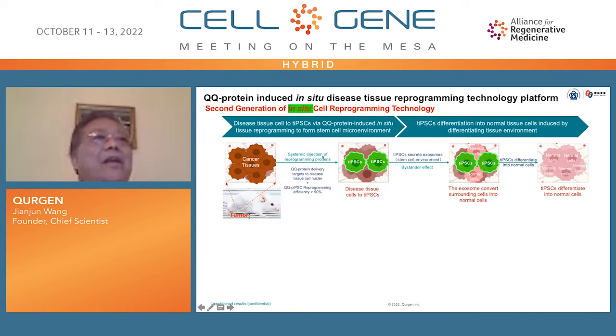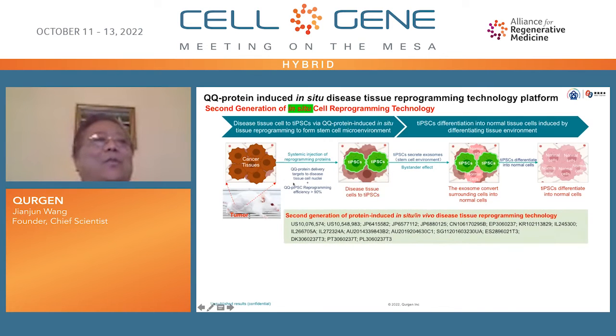By systemic injection of the reprogramming protein, our protein delivery technology can target the protein into the cancer tissue, and not only into the cancer tissue but also into the nucleus of the cancer cell, to convert the cancer cell into a transient iPS cell. The transient iPS cell secretes exosomes, which mimic the stem cell environment. We call this a bystander effect. This bystander effect can convert the surrounding cancer cells into normal tissue cells. Also, the in situ generated iPS cell can differentiate into normal tissue cells as well. So this basically performs cell reprogramming in the disease tissue in vivo.